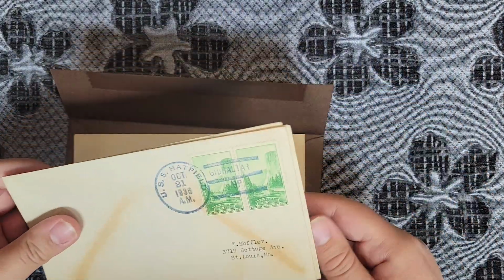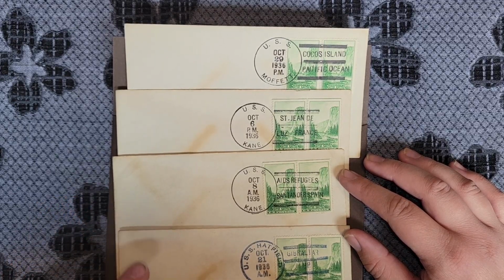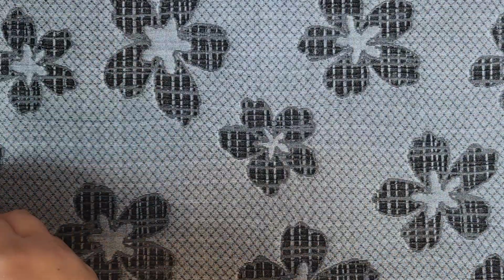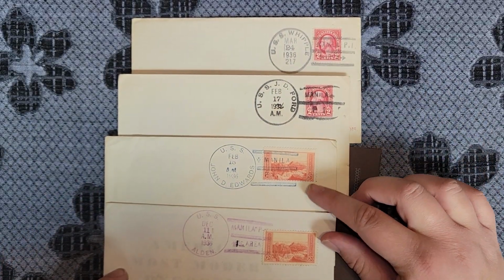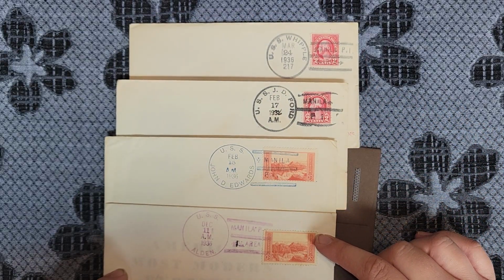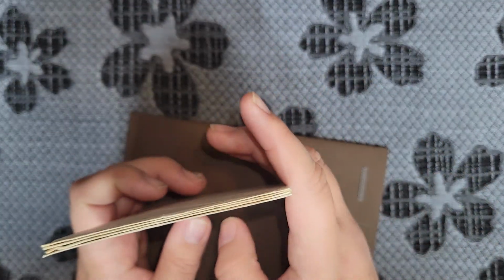H is 4 envelopes with green stamps, and these are all from October 1936. For I, I have these 4. These are all from Manila, and they're all 1936. And we have 2 orange and 2 red. Again, these have something inside, but they look just like a piece of a magazine. It doesn't look like it's related to the stamp itself.